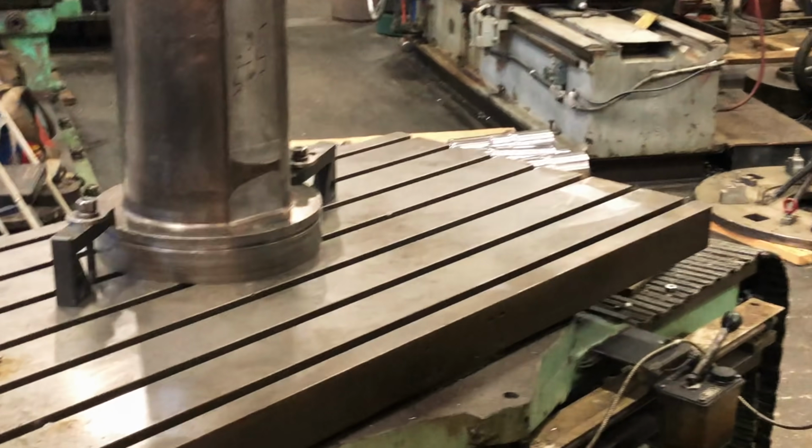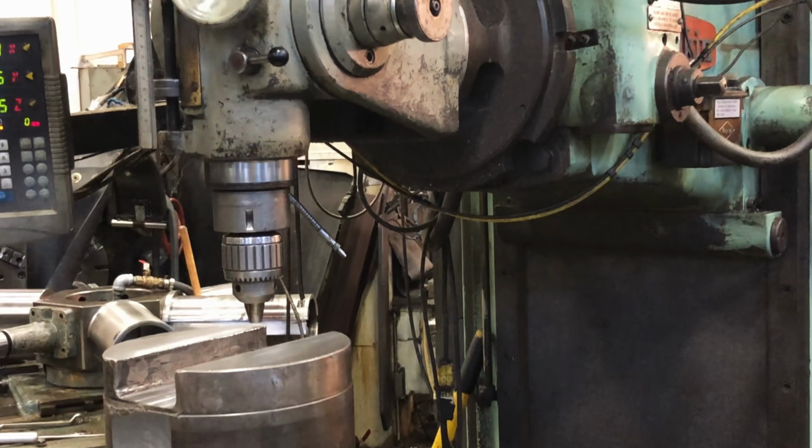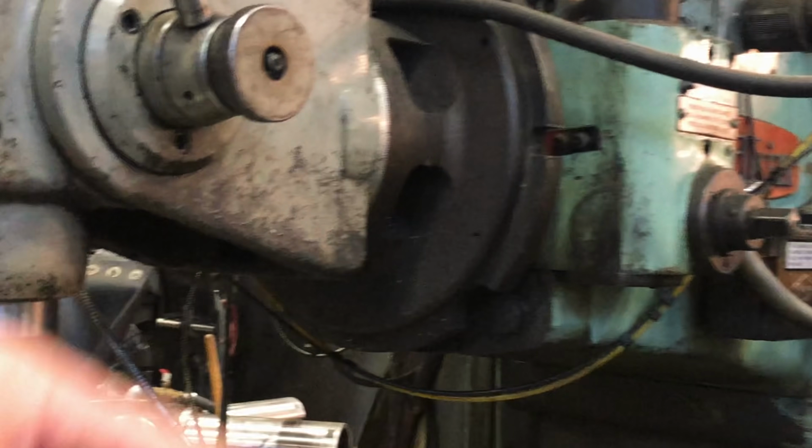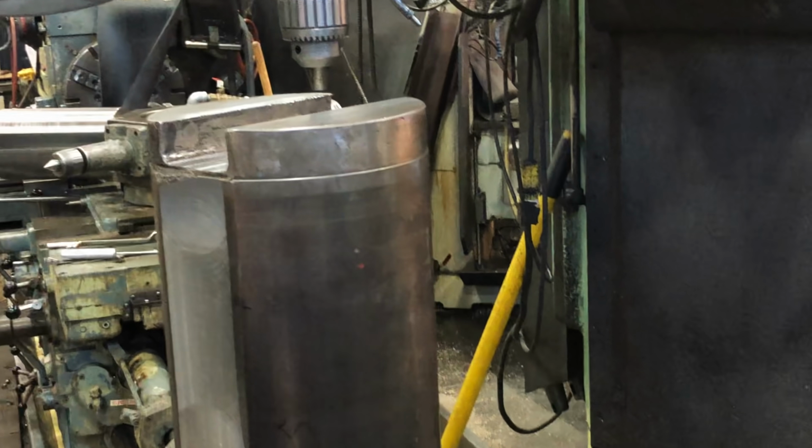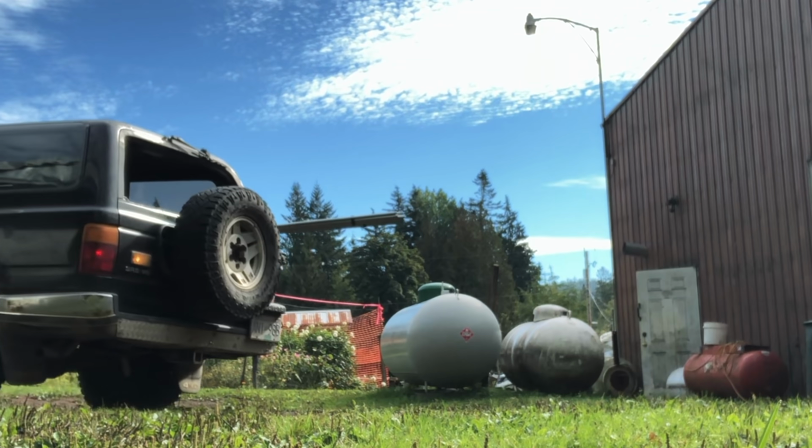Wow, you got massive flexibility. Oh yeah, we don't use this machine very often. And the head swivels too, hey? Yeah, and tips. Oh guys, it's looking so good. I'm so pumped. I don't know if you got to see that or not, but she's gonna be dandy when she's all fixed up. Getting close, getting real close.